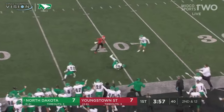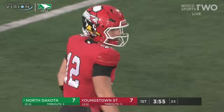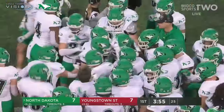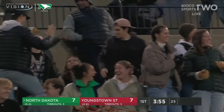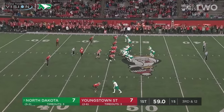That ball is a 50-50 ball, and not anymore. It's 100% Fighting Hawks. The interception for North Dakota. Avery Scott gets his hands on it. And that's exactly what we were talking about earlier today. He will throw the ball to the guys in the green helmets, and that's something you don't want to see if you're Youngstown State. Now they're looking at a 3rd and 12.